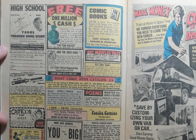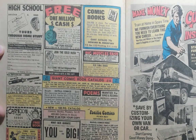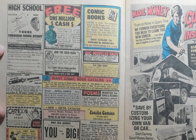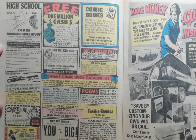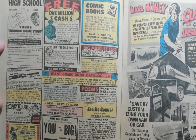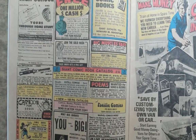Own a real Texas ranch. Own a mini ranch in Texas, 1 square inch. We'll send a legal deed and a map showing where your ranch is located. Makes a great wall poster. $2. Man, $2 for a square inch of land in Texas? That adds for a high school diploma so you can skip the classes. Should really Google what's at these addresses today.